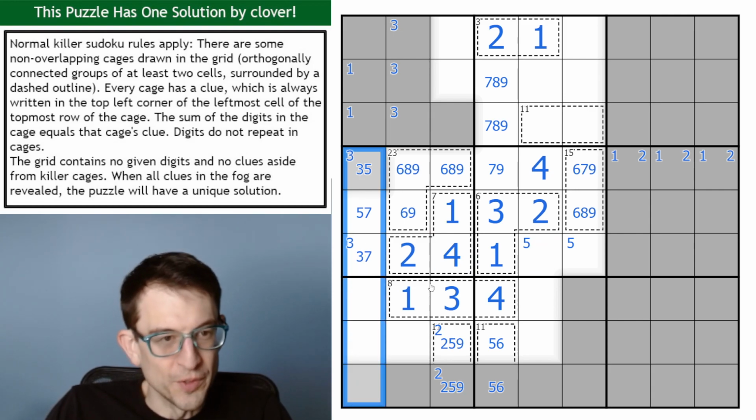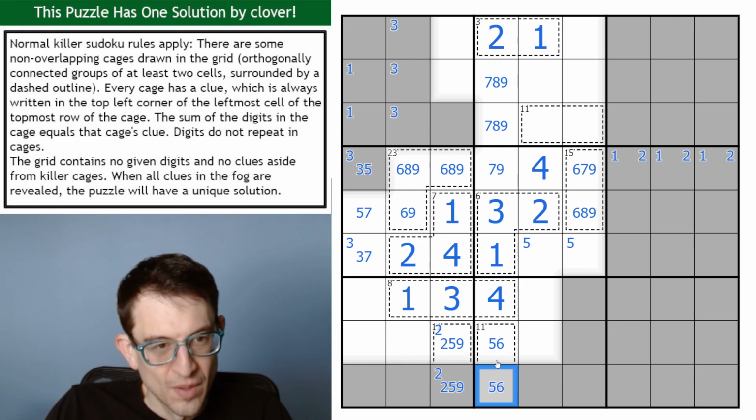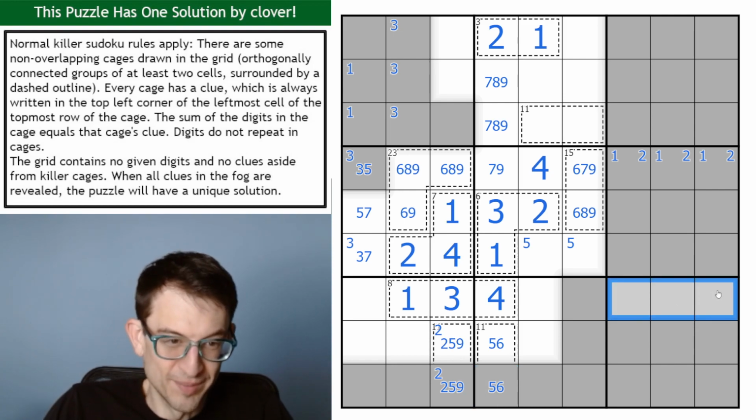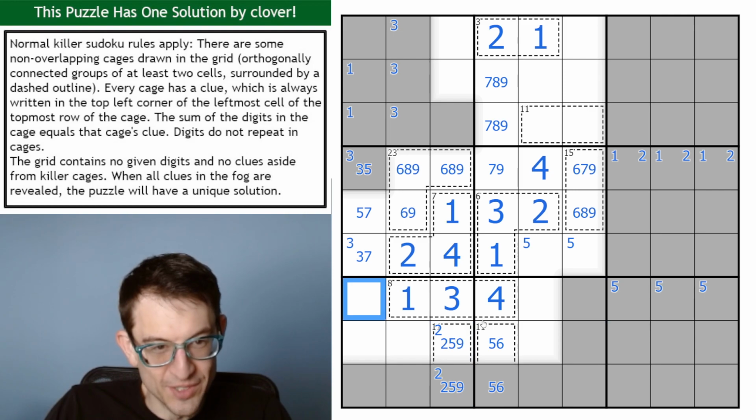So, oh no, 3's here. 5 is in here. I don't know where. That means 5 is up here, which is something. 2 is in here, so 2's not here or here, but 2 could be here still.